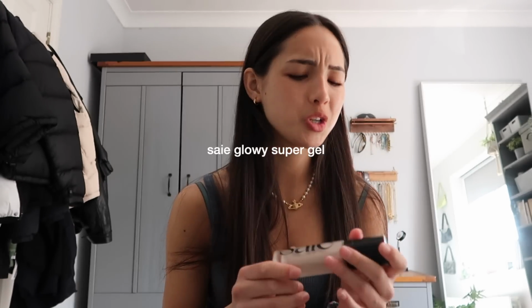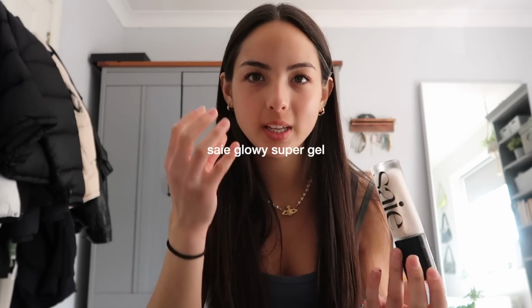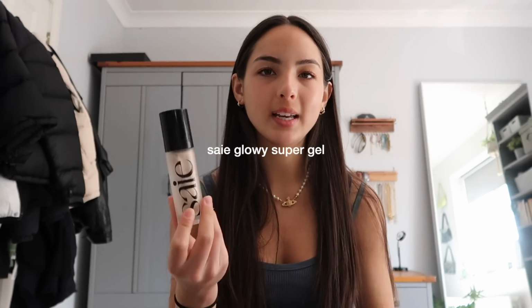By the way, I'm gonna start off, I always use this literally every day. I don't actually know what it's called. I'll put it on the screen. It literally makes your skin glow. I've had so many compliments on my skin since using this.